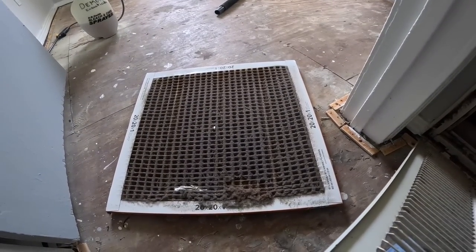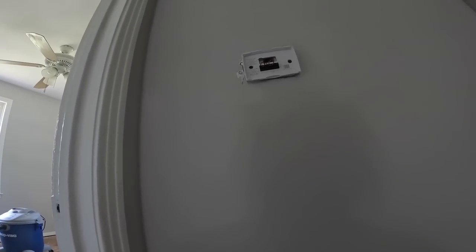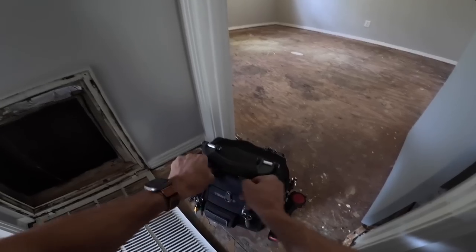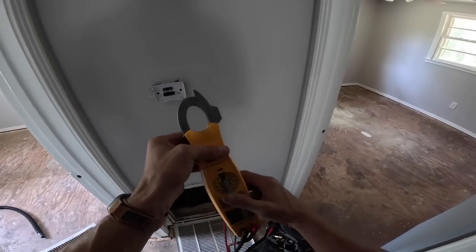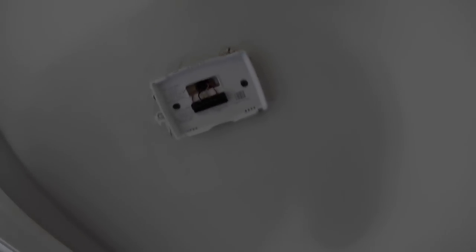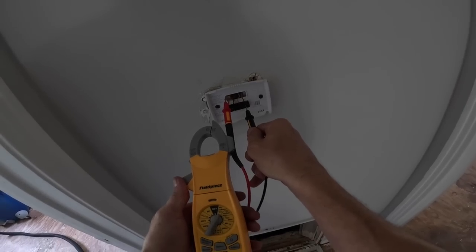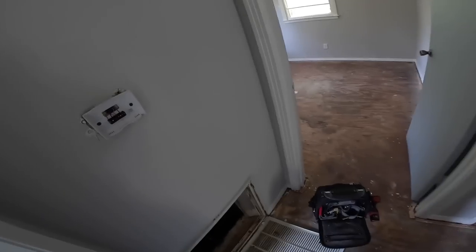Y'all see how bad that is? Holy smokes. I happen to have some of those in my van. Let's see if we can find the other part of that. I'll tell you what, let's test and see if we got 24 volts. We don't.